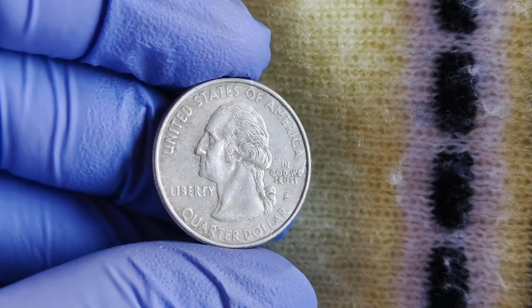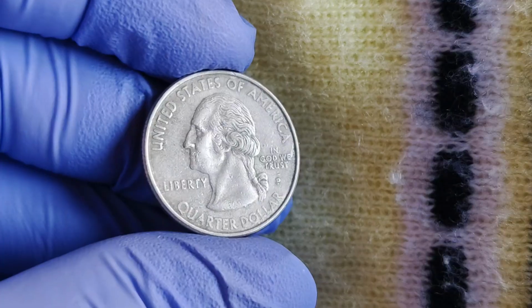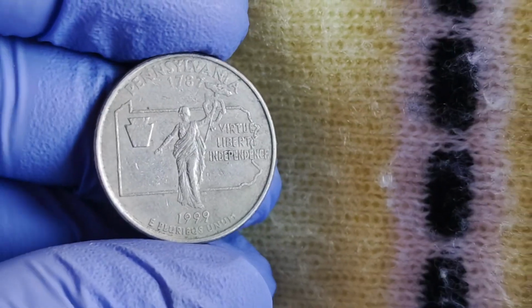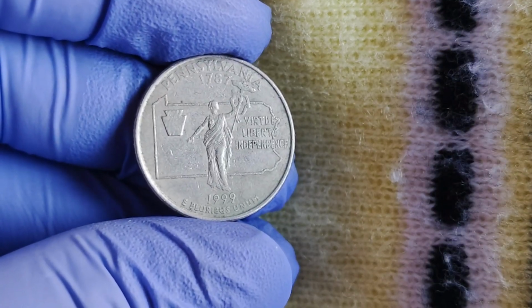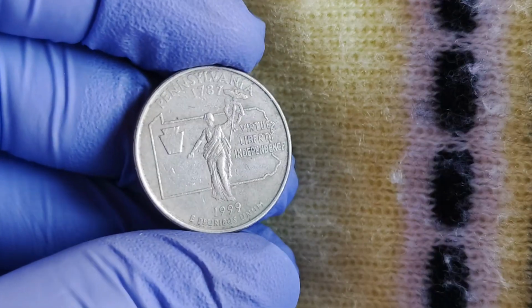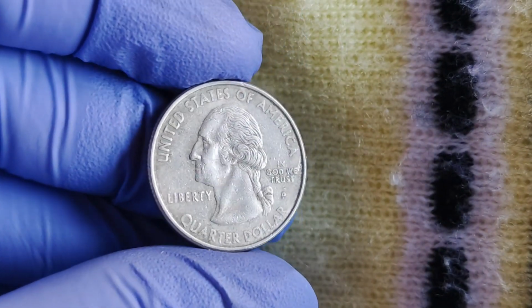This legendary error wasn't struck on the standard copper-nickel-clad quarter planchet at all. Instead, it shows the unmistakable characteristics of being struck on a foreign coin blank, something that should have been impossible inside a modern minting facility. The surface texture is different. The weight is slightly off. The ring, when tapped, is subtly wrong, almost hollow, almost haunting.